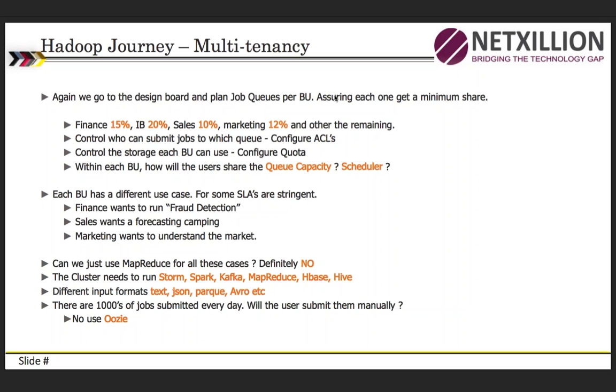How do I do that? I have to go back to my design board and do queue job planning, right? So I have to set up queues in Hadoop. I will say, let's say Q1 for finance, Q2 for sales, Q3 for marketing, and I will assign capacity to each queue, 10%, 15%, 20%, and that's the minimum guarantee I give them according to the investment they have made. If nobody else is using it, they can use the entire cluster.